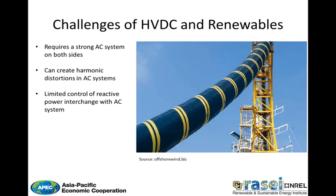For our purposes, we are mostly interested in the potential of HVDC for the transmission of energy from remote, high-capacity renewable energy resources. But there are challenges to HVDC uses. HVDC requires a relatively strong and stable AC system on both sides. It can also create harmonic distortions in AC systems and has limited control of the reactive power interchange with the AC system.